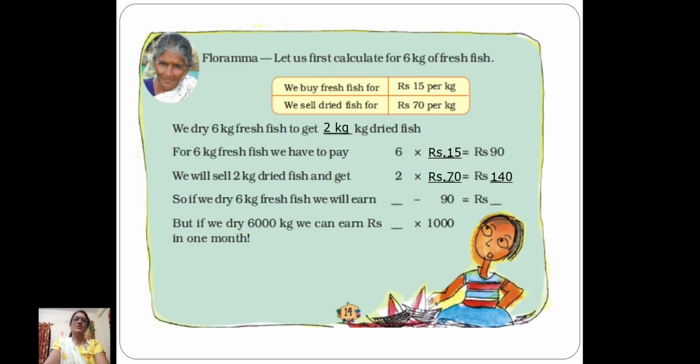6 kg of fresh fish is dried. We get 2 kg of dried fish. And then she goes to sell that 2 kg. She sells it for rupees 70 per kg. The answer, she will get rupees 140 when she sells that 2 kg dried fish.